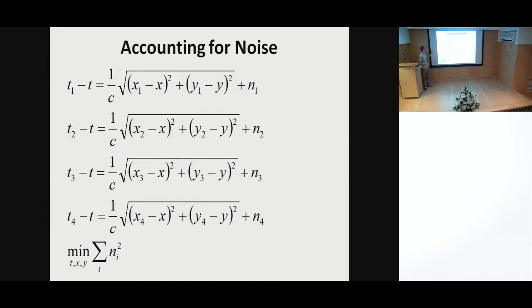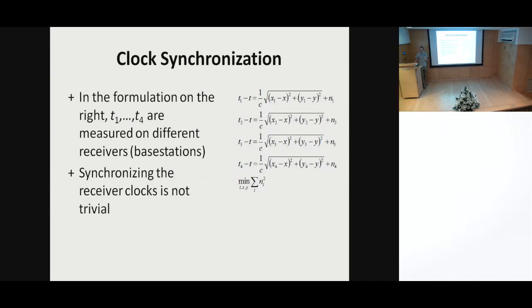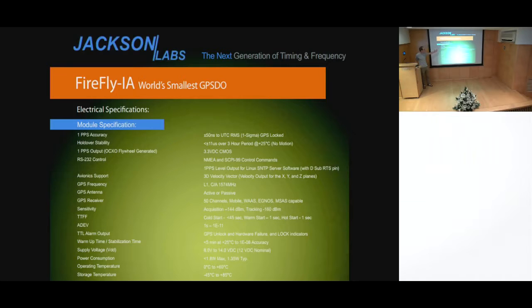This is cheating a little bit, because it's assuming that T is a point in time, and that we estimate T1, T2, T3, T4 on some single time reference, UTC, local time, some time, which means that the 4 receivers need to have synchronized clocks. And really, they don't have synchronized clocks. Each one has its own clock. They're all accurate, but they're not perfectly accurate. Synchronizing the receivers is not trivial, and I want to show the non-triviality by showing you the data sheet for the clock we are using.